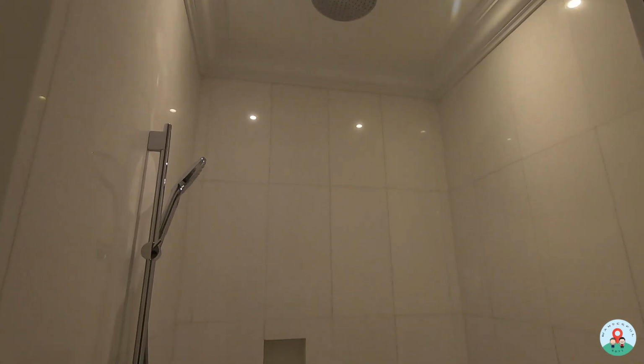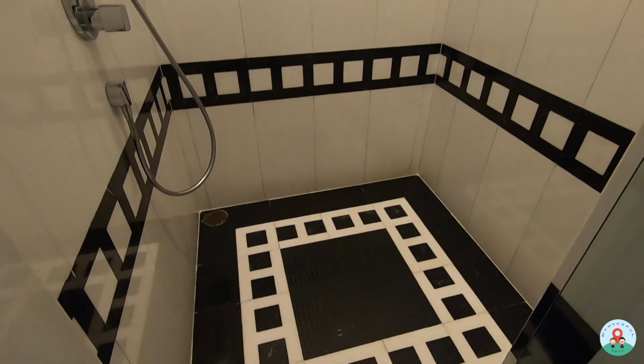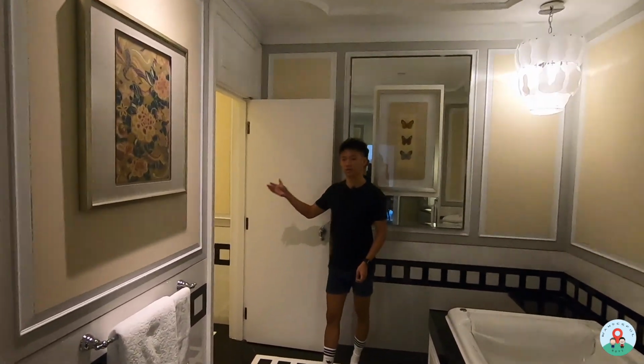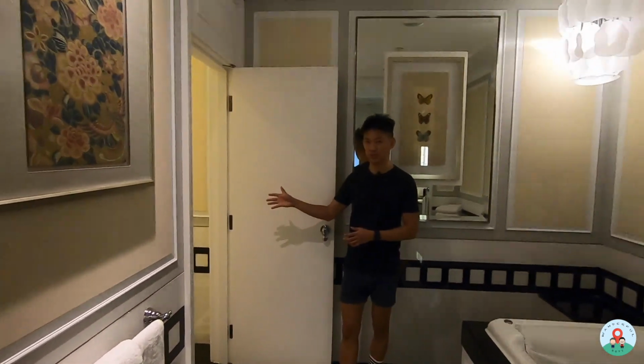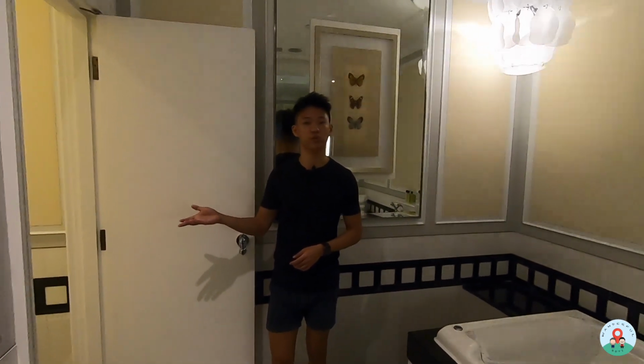And over here is actually the standing shower, the wet area, where there's a rain shower and also the handheld shower. The design is very nice. It's a black, white, monochrome design. And over here is actually a private room for you to do your business. Okay, and also a dedicated washing area after you're done with your business.